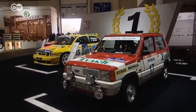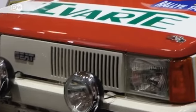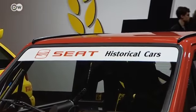Seat also presented models which have made motorsports history. Carlos Sainz, who later went on to become a world champion rally driver, first showed off his racing prowess in this Group II Seat Panda.